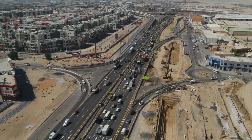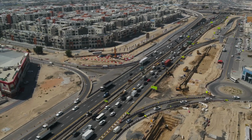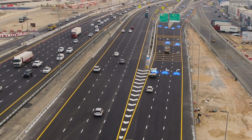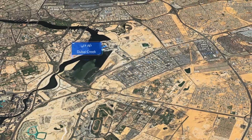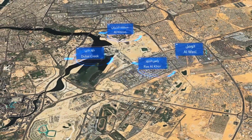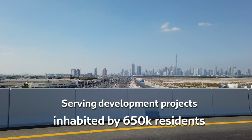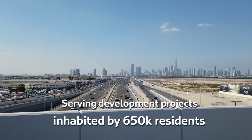RTA had also constructed entry and exit points to ease the accessibility of the newly developed areas. Sheikh Rashid bin Saeed Corridor serves several developmental projects inhabited by more than 650,000 residents.